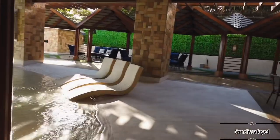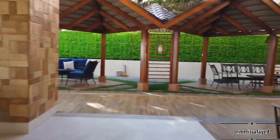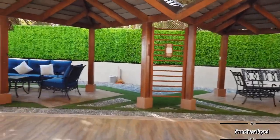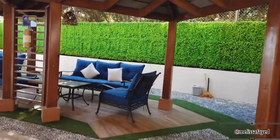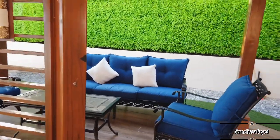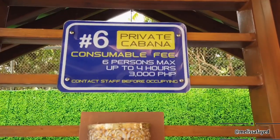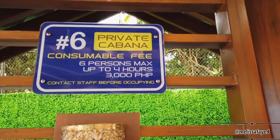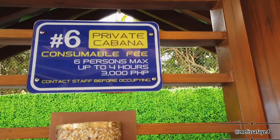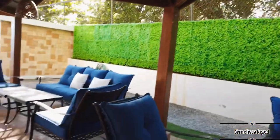And they also have cabanas here. Pero hindi rin siya pwedeng occupy as of now kasi nililinis daw nila. Ayan. This is their private cabana. And meron siyang fee for 6 person. I don't know paano yan. Basta yan siya. Tingnan nyo na lang.